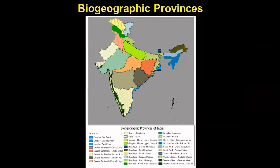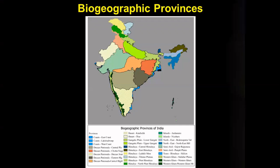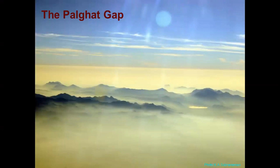You may be aware of this one. There are several biogeographic provinces, and the Western Ghats is one biogeographic province. On the western side you have the Malabar plains and the Western Ghats mountain ranges. On the eastern side you have the southern Deccan part and the western Deccan part. These are the major landmark boundaries. Now, coming to Palakkad Gap.